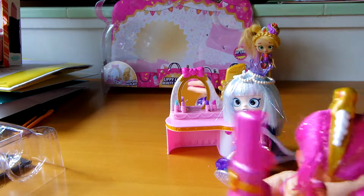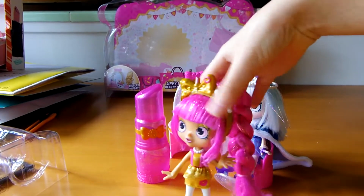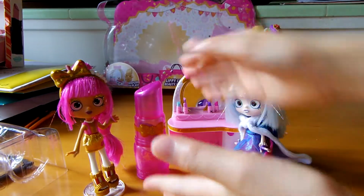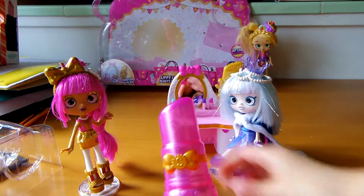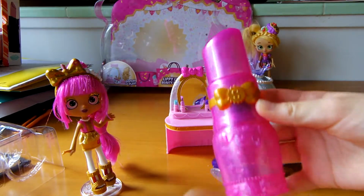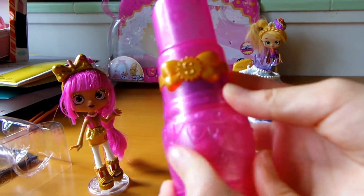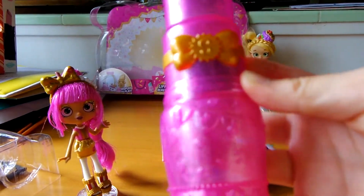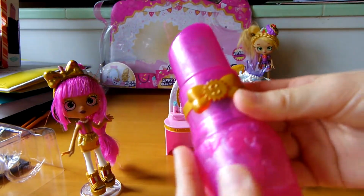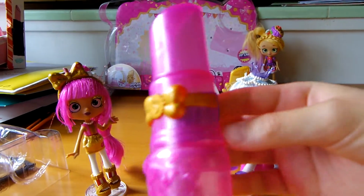Here, I brought the giant lipstick cabinet. Ooh. It's heavy. Okay, let's see what's inside the cabinet. So, it's this beautiful, realistic looking lipstick. It has this golden bow, and it has all these little tiny details. I know you can't see it, but there's tons of details. And it's a pink, and it has tons of glitter on it.